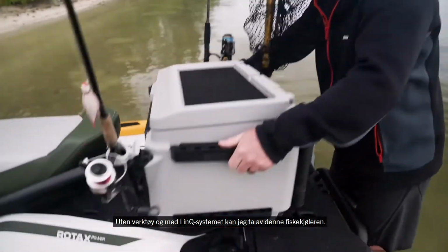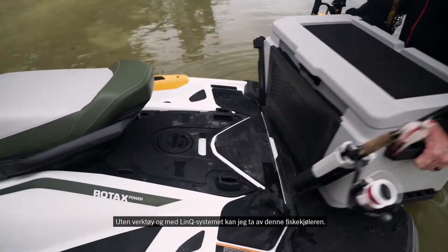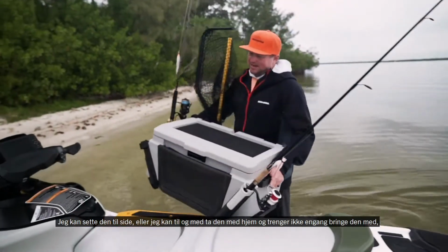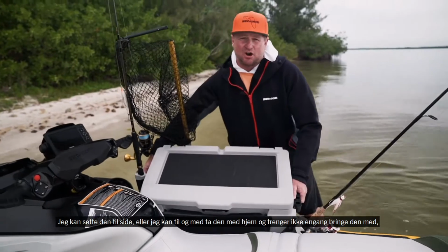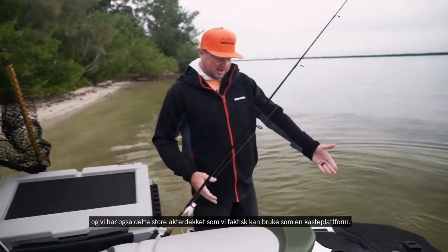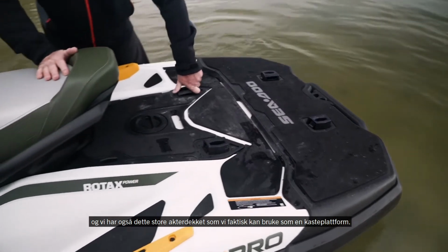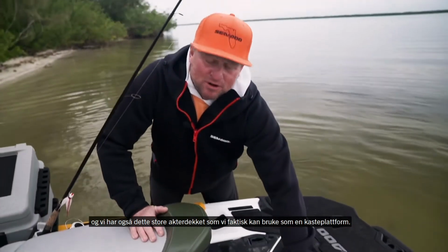So without any tools, again, with the link system, I can take this fishing cooler off, I can set it to the side, or I can even take it home and not even have to bring it. And now we've got this big back deck. We can actually use this as a casting platform.